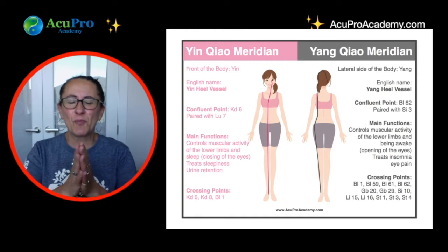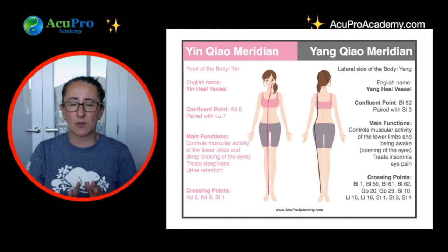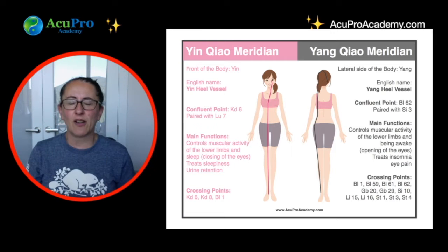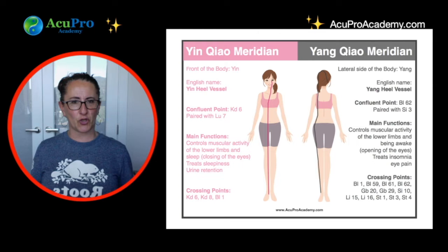Good? The confluent point is bladder 62, which is really in charge of the head, the neck, the spine, which is great. And we combine it with small intestine 3, which is the du meridian confluent point, which goes all along the spine. So it's very much for the gait, for the spine, for posture.